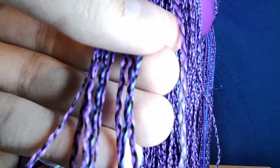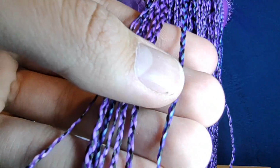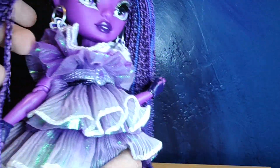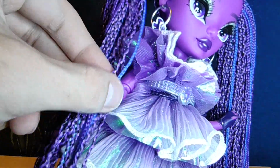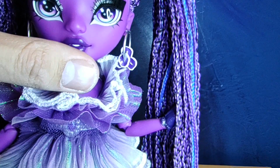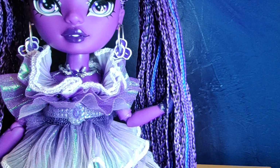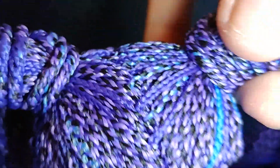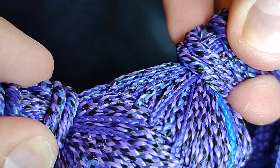Kind of this light blue color. And of course, did I already say the black? I think I said the black. Oh, and she also has some braids that are just straight up primary blue. So, yeah. And she has her hair rooted and thatched into this part line.